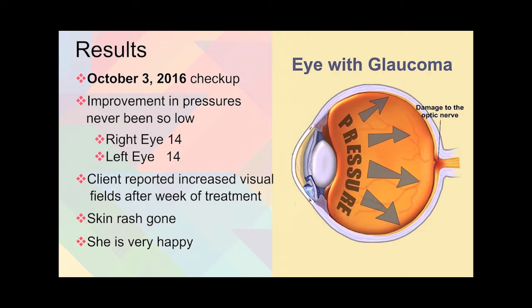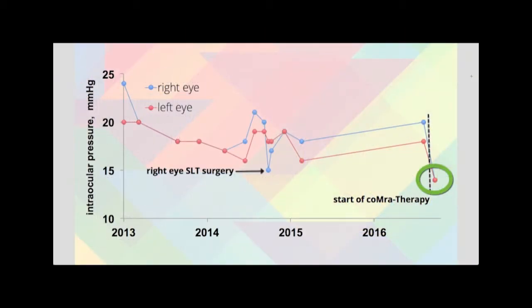Now we're going to touch on a little bit of detail. Part of why she's so happy is because when you look at this graph for intraocular pressure, you can see that she'd been trying to manage it this whole time until we get to the far right, and this green circle over here indicates that last checkup in which the pressure is now at 14. And when you look at this dotted line here, this is an eye surgery she had in 2014.